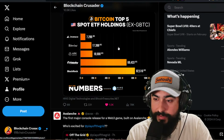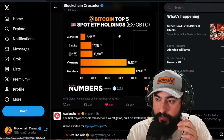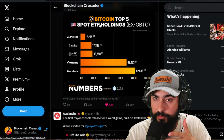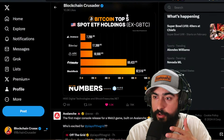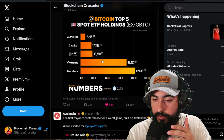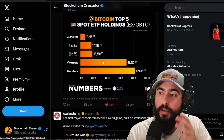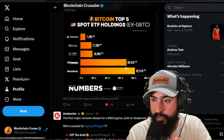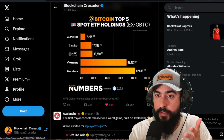And Grayscale's been selling a lot, and that's been keeping the price down. But as Grayscale begins to slow down on selling their Bitcoin, we're going to see these moves up. And that's why we're seeing this big move right now. We're seeing this big move because Grayscale has been slowing down, and all these other guys have been gobbling up more Bitcoin than what Grayscale's been selling. That being said, there's always potentials for pullbacks.